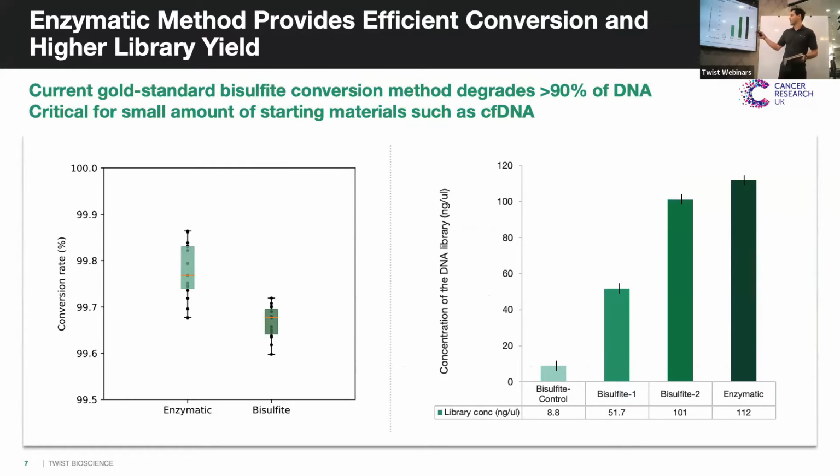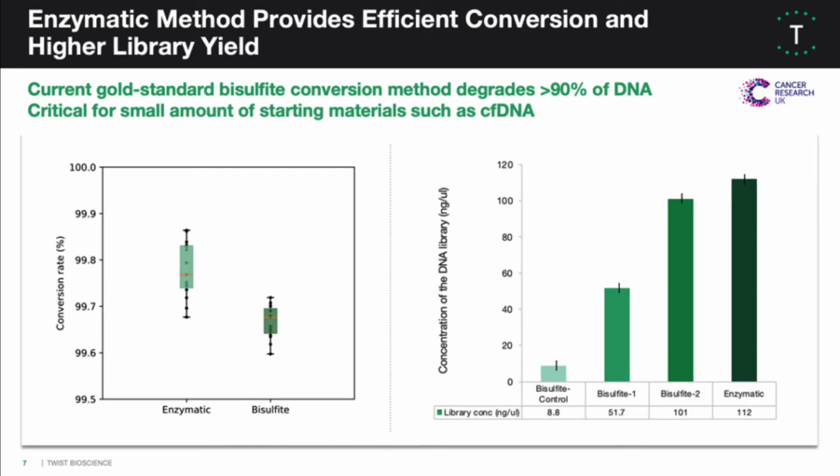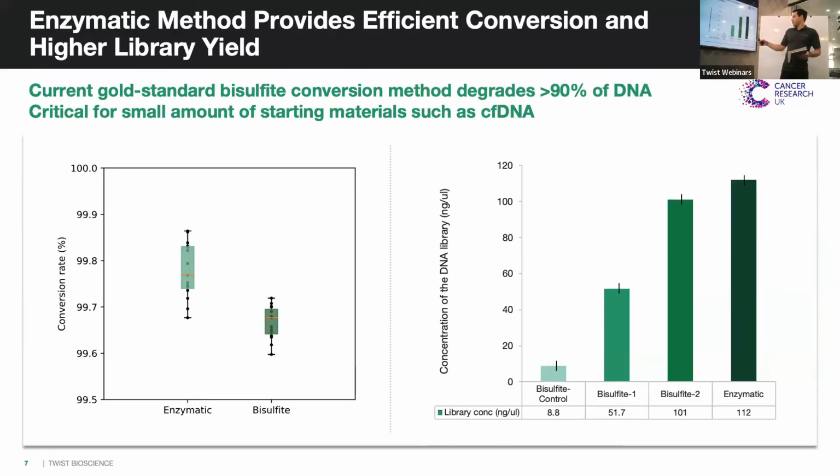Typical bisulfite sequencing highly degrades your DNA, so you're unable to do low input samples, such as cfDNA or FFPE or highly degraded samples. So when we were looking to develop a methylation sequencing system, we started looking at bisulfite controls where you're getting 8.8 nanograms per microliter out of your library prep compared to the NEB EMSeq, where you're getting 112 nanograms. So you're retaining a lot more of that precious DNA that's going in your system, and it allows a lot less input.